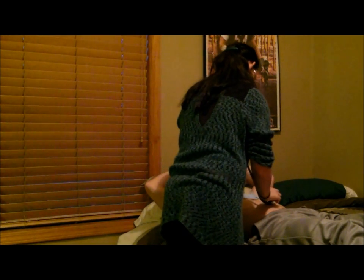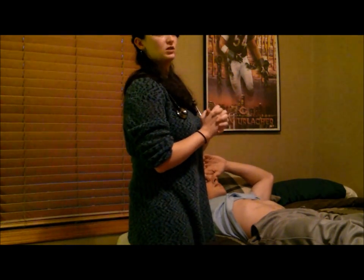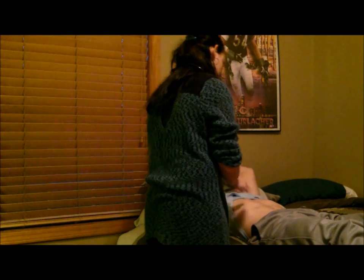Mm-hmm. All right, now I'm going to listen for your aorta here too. All right, +2. Alrighty, and no sounds of bruit or anything like that. Now I'm going to palpate very lightly. My hands are warmed up so that he's used to my touch. Now you let me know if this hurts or you have any tenderness, okay? Okay.